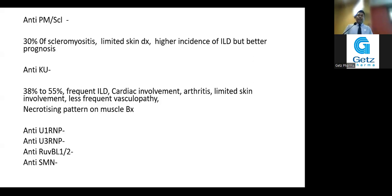The other more common antibody variety, like in my case, is anti-KU antibody, which can be present in up to 50% of the cases. And other organ involvement, like interstitial lung disease, cardiac, arthritis, skin disease, are all more common with this antibody. And in the biopsy, you usually see a necrotizing pattern instead of vasculopathy. And their prognosis is also comparatively bad as opposed to anti-PMSCL scleroderma.